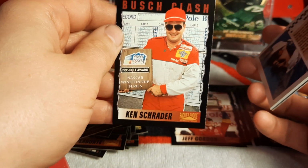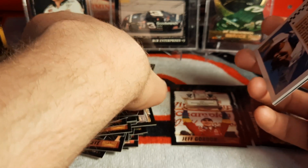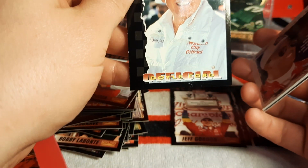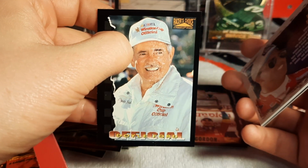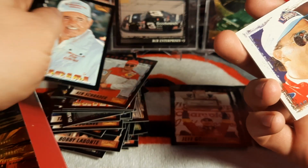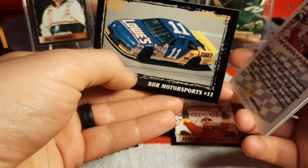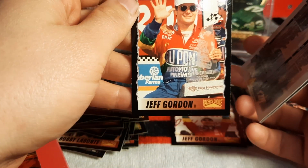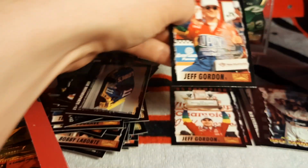Busch Clash card, Ken Schrader. That's when he raced the 25 Budweiser car. Ooh. Official Doyle Ford. That car just got ruined. Brett Bodine, drove Lowe's car. We got a Jeff Gordon card here. 95 champion. Whoops, my bad. Put that one right there.